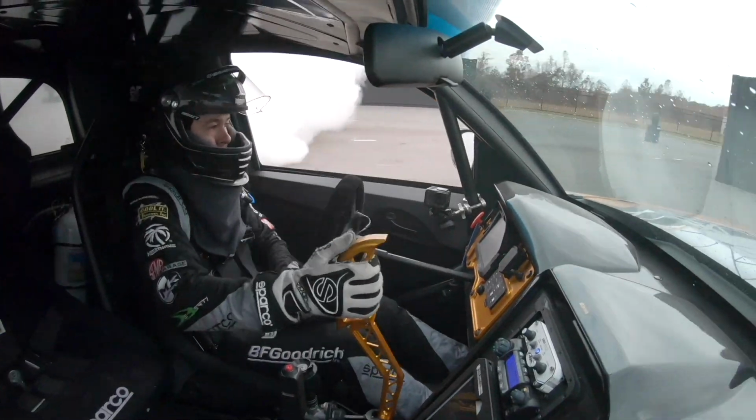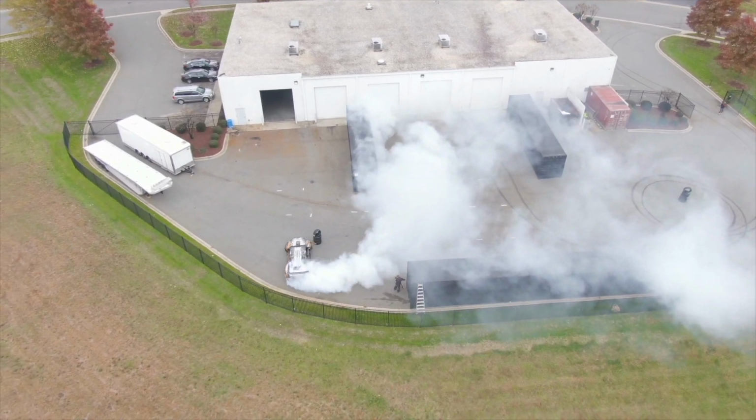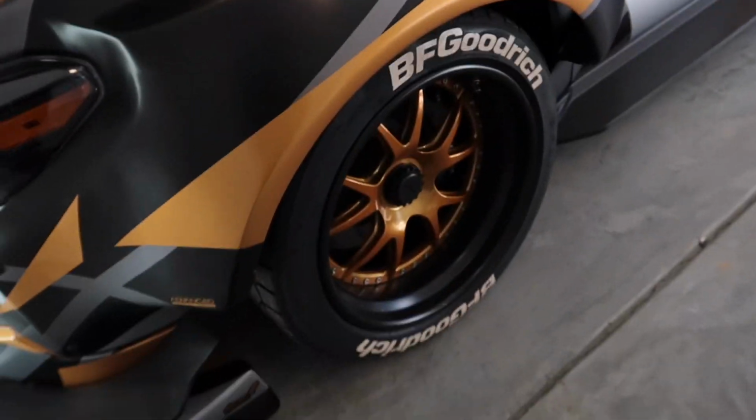Now, besides the power plant, I built this truck for these types of racing, and you'll understand why the truck is built the way it is. First one, I wanted it to drift. So what did we do?